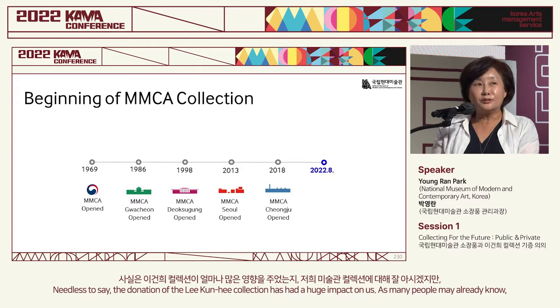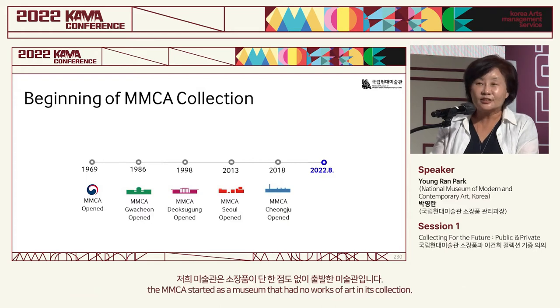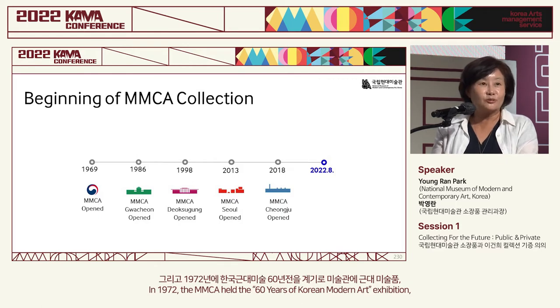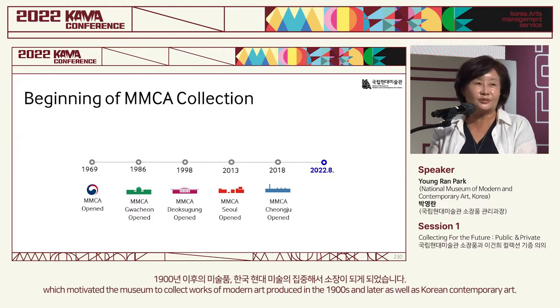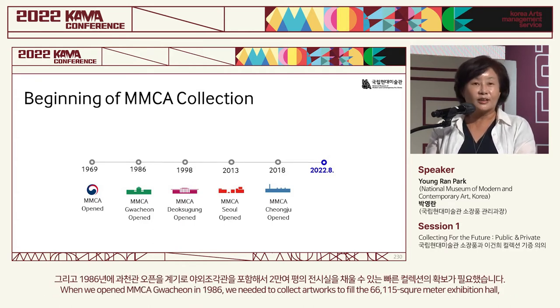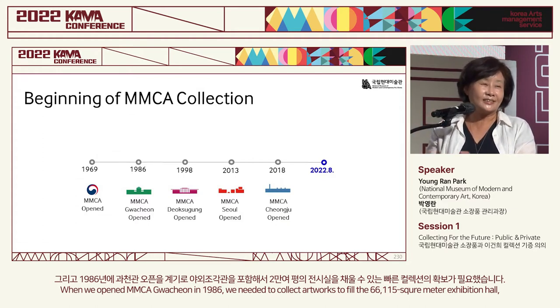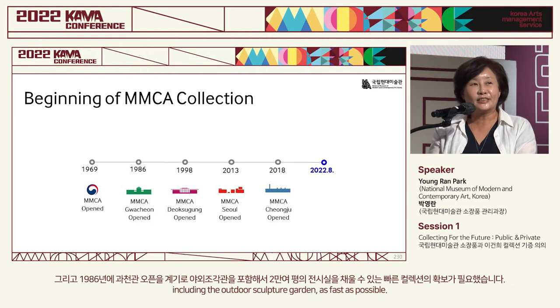이건희 컬렉션이 얼마나 많은 영향을 주었는지, 저희 미술관은 소장품이 단 한 점도 없이 출발한 미술관입니다. 1972년에 한국 근대미술 60년전을 계기로 근대미술품, 1900년 이후의 미술, 한국 현대미술에 집중해서 소장하게 되었습니다. 그리고 1986년에 과천관을 오픈하면서 2만여 평의 전시실과 야외 조각광장을 채울 수 있는 빠른 컬렉션의 확보가 필요했죠.